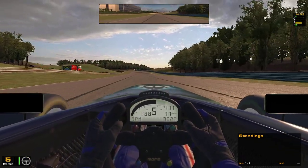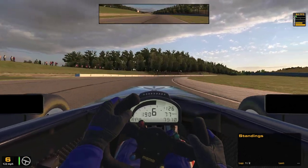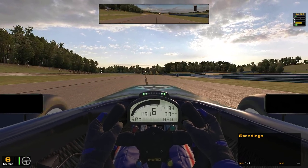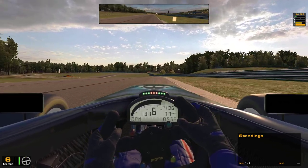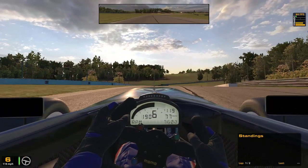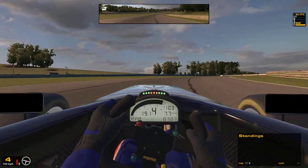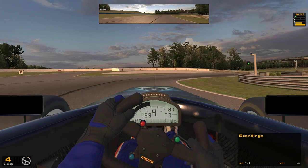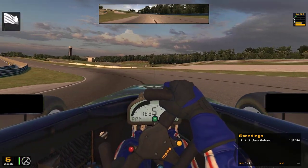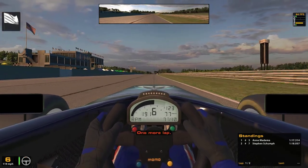You can make or break a lap through that sort of chicane section. It's really hard to get right, but once you do get in a rhythm and you hit the same spot over and over again, it does feel really good, I must admit. Hard on the limiter. Apex too early. Oh, missed that one completely. Yeah, that was a cock up. Alright, we'll get one more lap there.